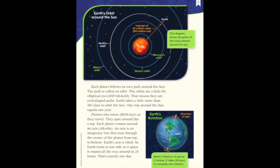Planets also rotate as they travel. They spin around like a top. Each planet rotates around its axis. An axis is an imaginary line that runs through the center of the planet from the top to bottom. Earth's axis is tilted, so Earth leans to one side as it spins. It rotates all the way around in 24 hours. That's exactly 1 day. This diagram shows the paths of the rocky planets around the Sun.